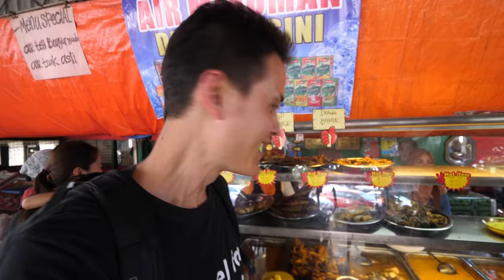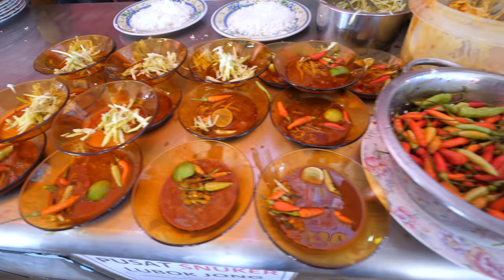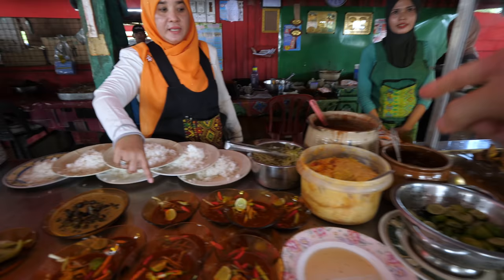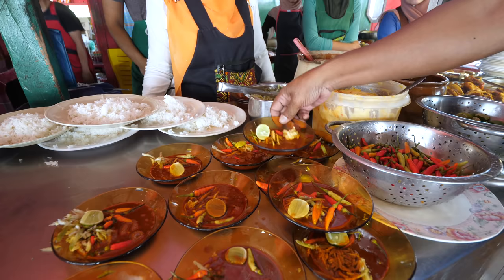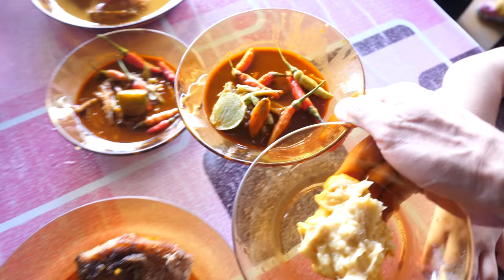Then you come over here to the condiment station, and one of the main condiments that you're gonna wanna eat with the raw vegetables and with your rice is budu, the fermented anchovy sauce, which is fixed with some chilies and I think green mango. And they have a whole tub of tempoyak, which is the fermented durian. Oh, that smells so good. Tempoyak? Yes, very good. I love tempoyak. Okay, that's the budu. Dude, they have a tub of it. They have a year's supply over there.